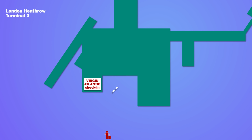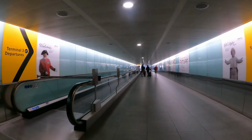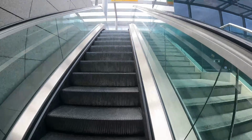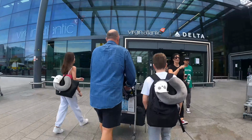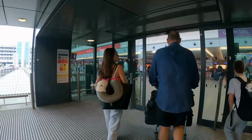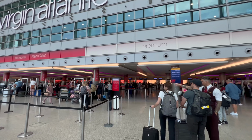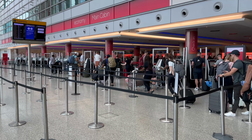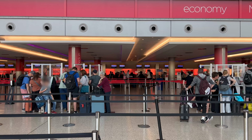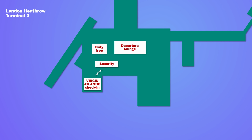Terminal 3 was a short underground walk from Heathrow Central train station. Virgin flights use check-in zone A. It was quiet at check-in, although I'm told earlier in the day had been very busy. From check-in, an escalator led to security, and then through duty-free shopping to the departure lounge.